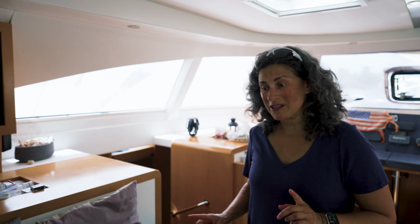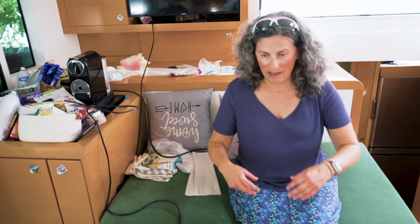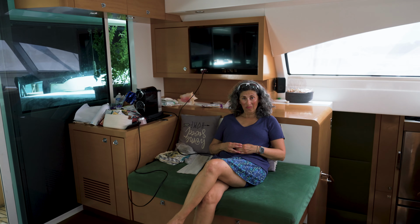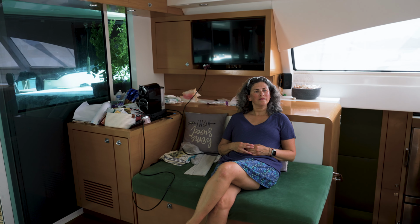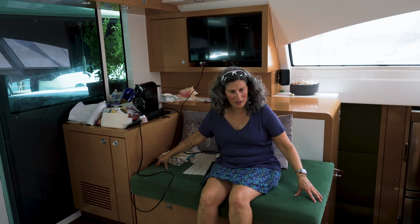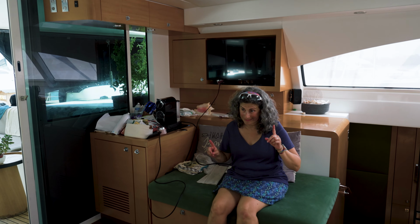But one of my favorite spots is this little seating area. I can see hanging out here quite a bit. We've been told by authoritative sources that that's the best place to hang out and lounge on a crossing when you're not on watch. I can see that, although it's a little bit short, so we'll see. Maybe yes, maybe no. Remains to be seen.